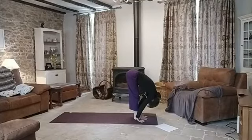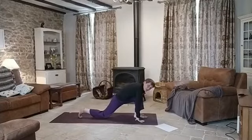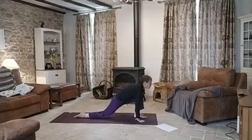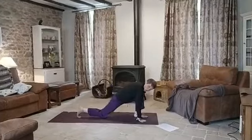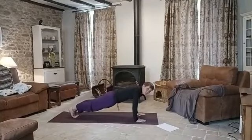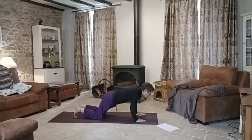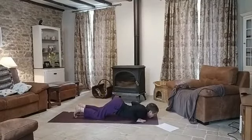This time we're going to lead with the left foot. So inhale, step your left foot back, knee down, top of your foot down to the mat, look forward, low lunge. Hold your breath, right foot back, plank position. Exhale, your knees down, your chest down, your chin down. 8 points on the floor.